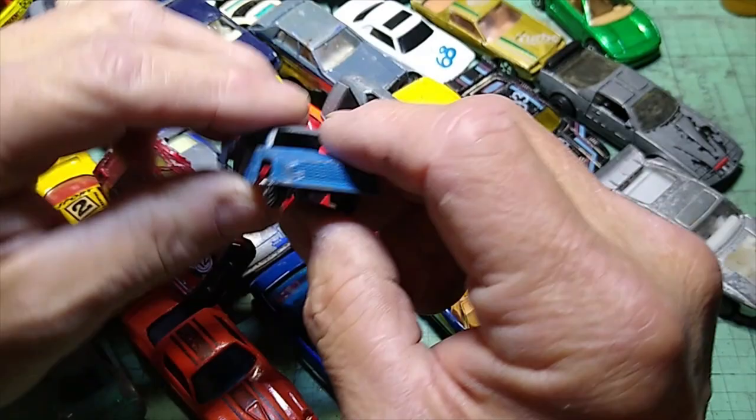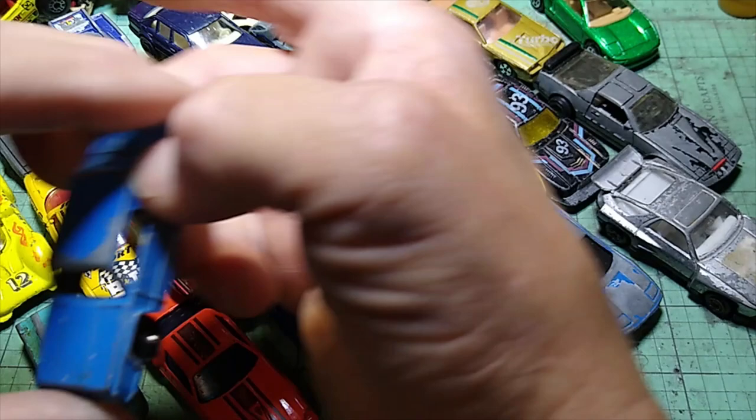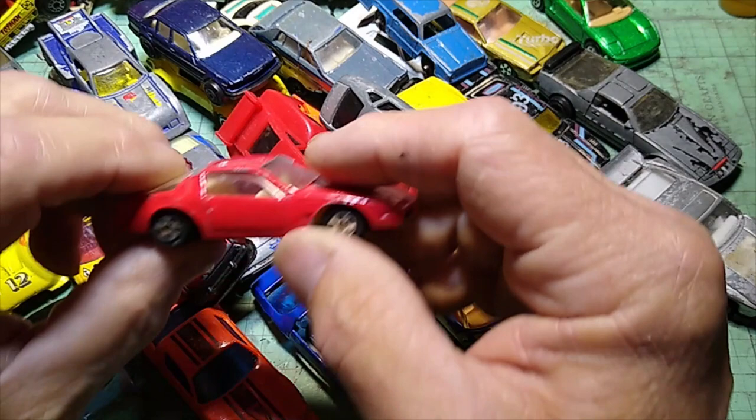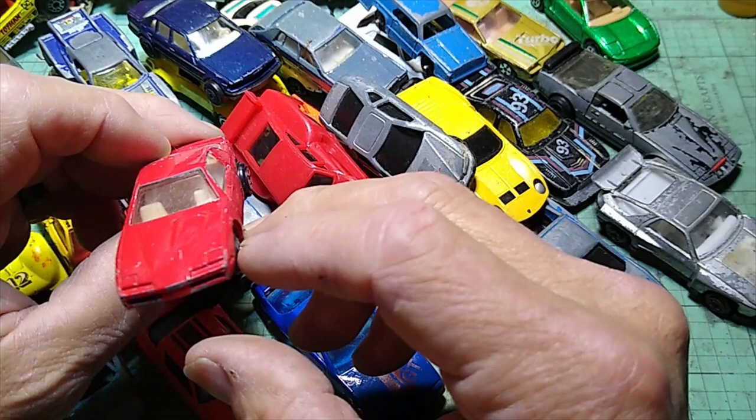Got another Tootsie. Another little Tootsie. That is, I think that's Cadillac. But it's a Tootsie toy. Love Tootsie toys. And just in time, we got the tribute to Opa coming up here in a couple of months. And this one is another Camaro or Firebird.